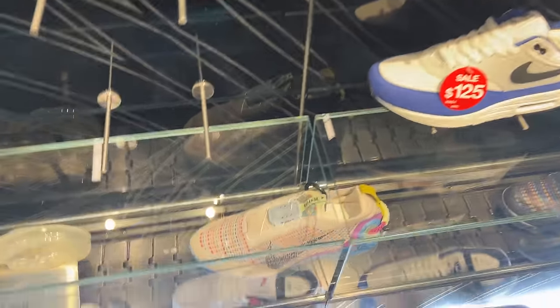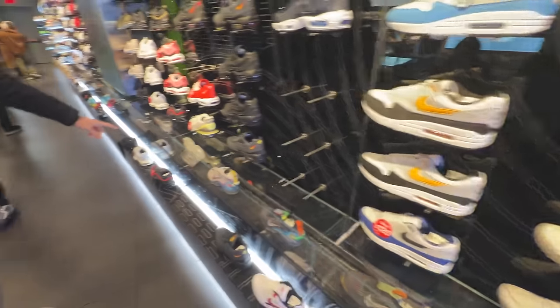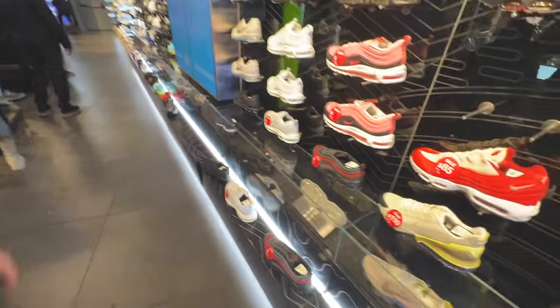Okay, whoa, hold up. Check out the conveyor belt over here. This is fire. They got all the Air Max, the Vapor Maxes. Look at that, they're coming out of here like a sushi line. This is crazy, bro. What, the bottoms? Is it like the history of it? Yeah, it says 2020 plus Vapor Max.